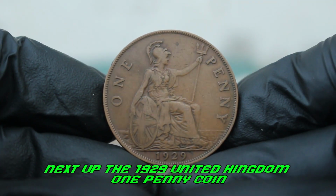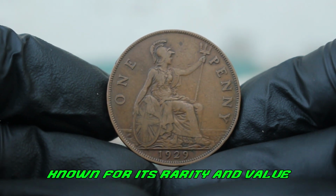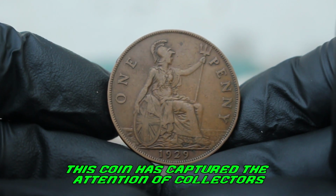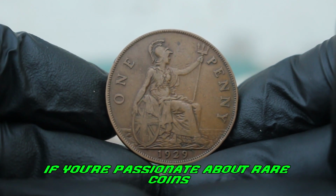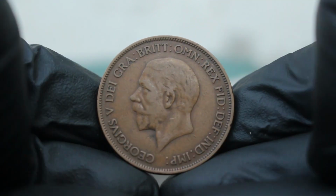Next up, the 1929 United Kingdom 1 penny coin. Known for its rarity and value, especially in fine condition, this coin has captured the attention of collectors and investors alike. If you're passionate about rare coins or just curious about their value, you're in the right place.